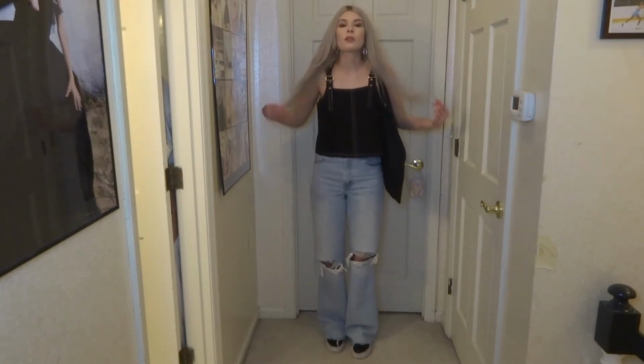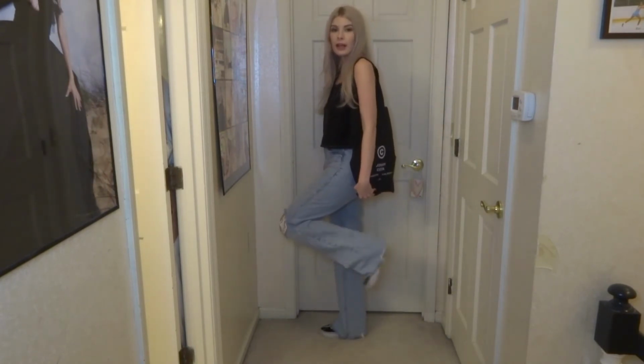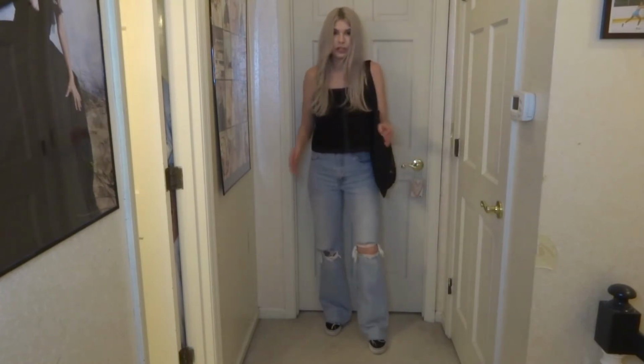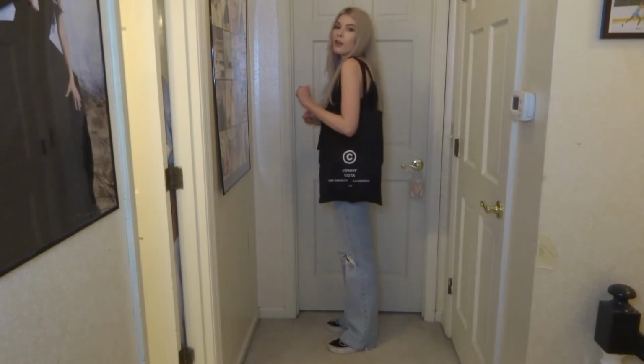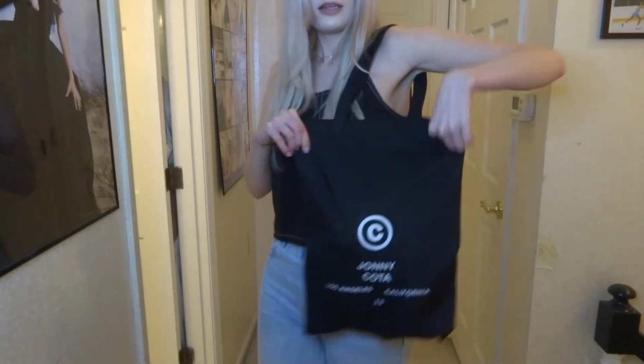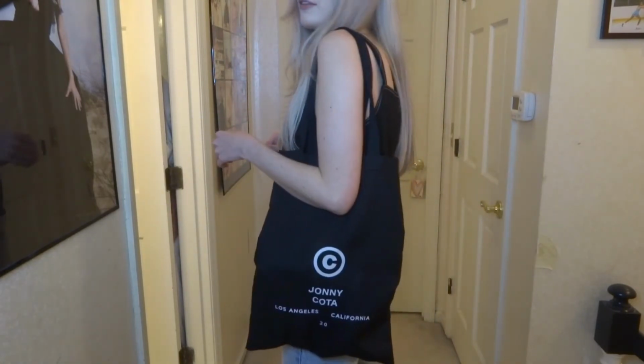So this is the little buckle tank from Fabric, and I paired it with just a pair of Vans. They have a little bit of a platform on them, but do you see what I mean about how the bottom of these jeans kind of slump at the bottom? Definitely a more relaxed outfit, a more on-the-go casual one. I also styled it with this tote bag. So this tote is from Johnny Coda, and my cute little dress that I got from him for Christmas actually came in this, so I love that.